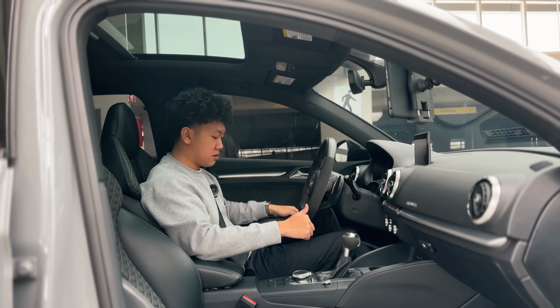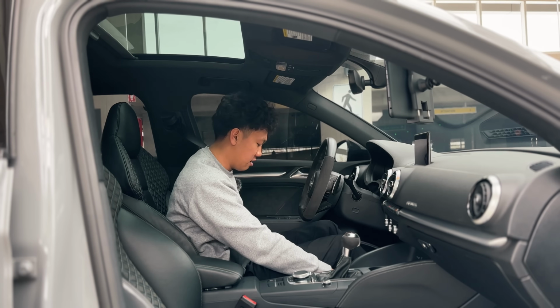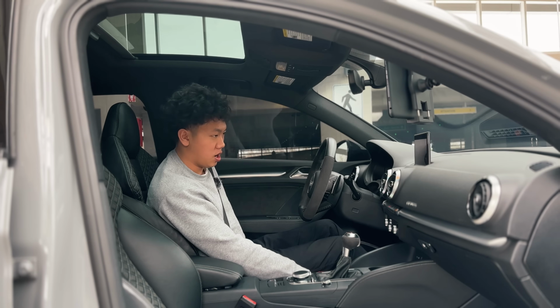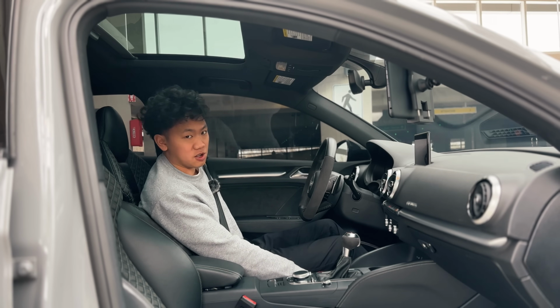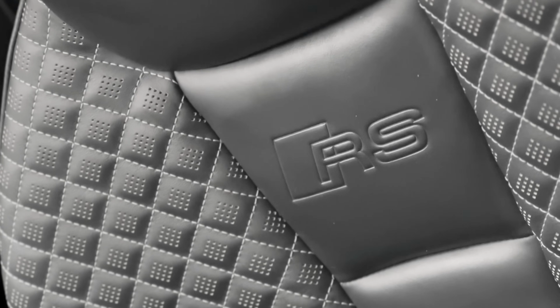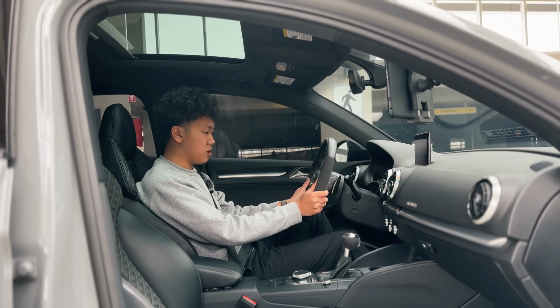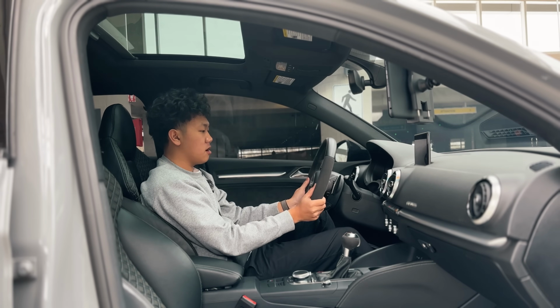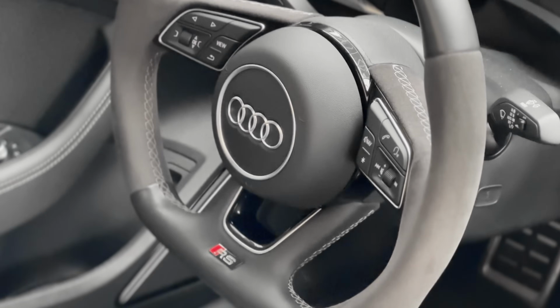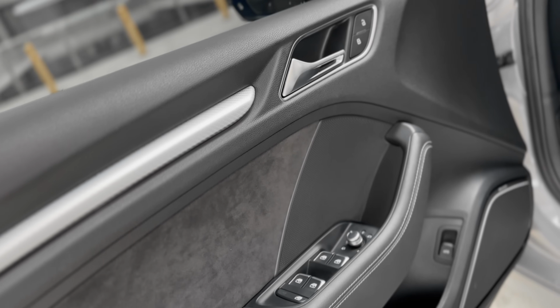The seats are pretty nice, but they are completely manual, so you're gonna have to do everything manually. And there's a whole knob for the back, which takes a little bit of time to recline. But the seats are pretty nice. They have diamond stitching on them with the little RS logo. And the steering wheel is very nice. It's much smaller than the M340 and it's lined with Alcantara on the side. And there's Alcantara on the door as well.